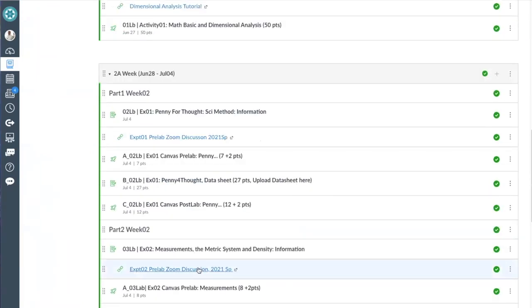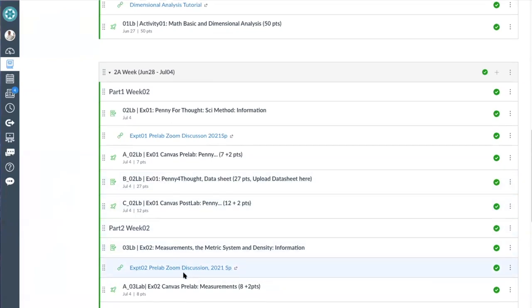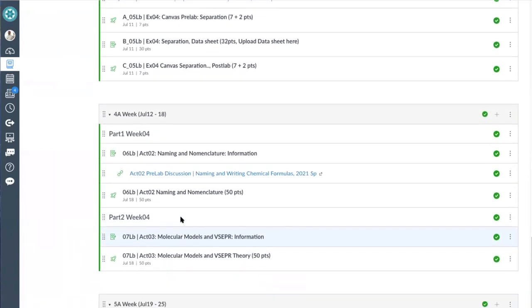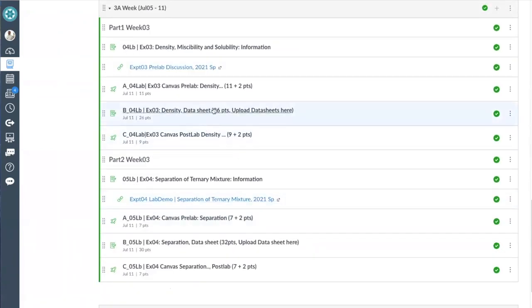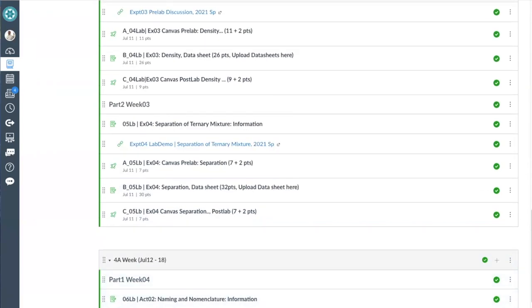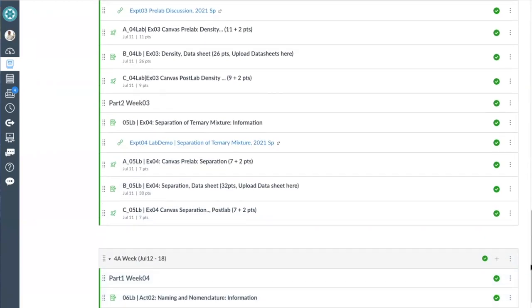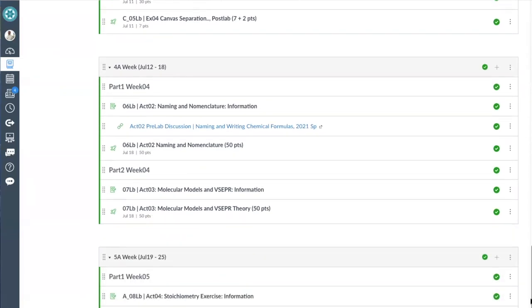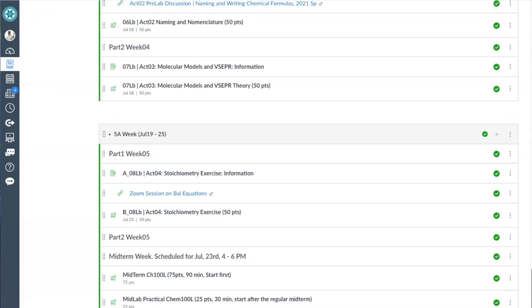Week two, that's where you need your chemical kits. You have two experiments, the penny and the measurement. Experiment number two is very important. Week three, you've got a density lab and a separation of a ternary mixture lab, okay? Week four, we've got a dry lab where you do nomenclature and making molecular models. Week five, that's halfway through, we've got stoichiometry and the midterm.